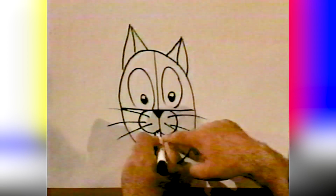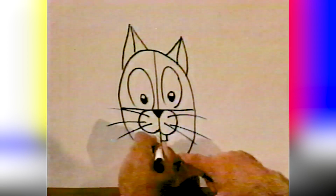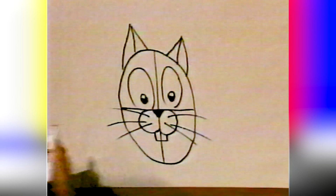Now you got a cat, and here's a little quick thing. Here's a Warner Brothers trick. You put a little teeth on here. That makes the middle of the teeth right there. Now you got a squirrel.